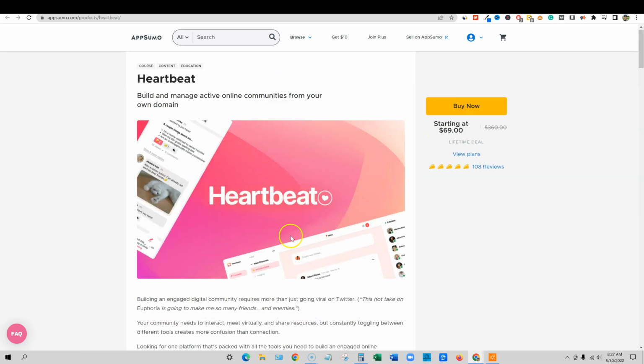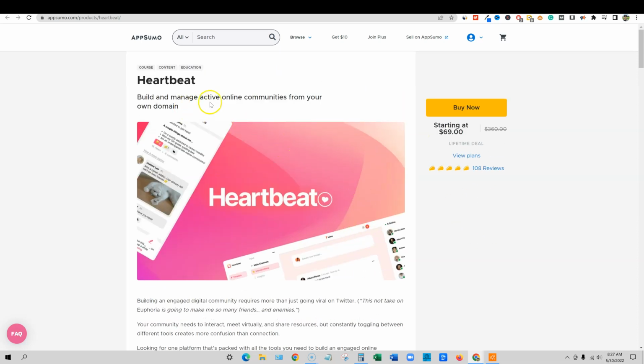And what this allows you to do, Heartbeat, is that you can build and manage active online communities from your own domain. So if you have like a Facebook group, basically where you could connect with students or customers, and you want to put something like a very interactive forum on your website, you'll be able to do that with Heartbeat. So go check that out if that's something that you need for your website.